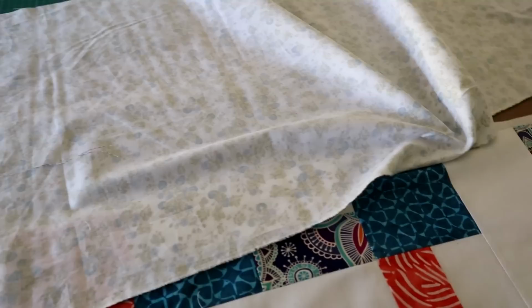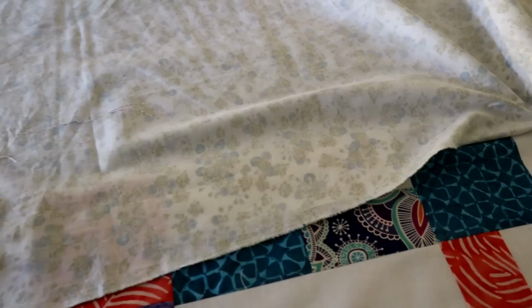So once I have quilted it, I will then join the rows together. So it's a whole quilt, and then I will go around and fold over the backing to create the binding as you would normally. Okay, guys?